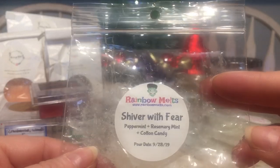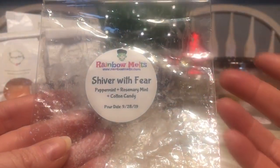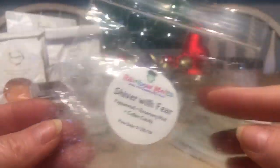Shiver with Fear, peppermint, rosemary, mint, and cotton candy. Actually a really good blend. Something I wouldn't have thought. Cotton candy, rosemary, mint. I didn't think that this would be something I would enjoy, but it was quite lovely.